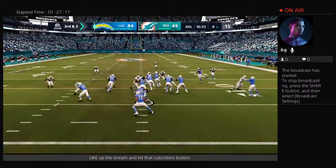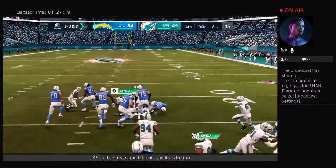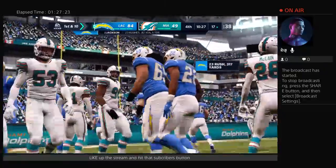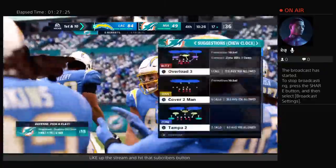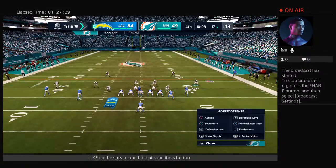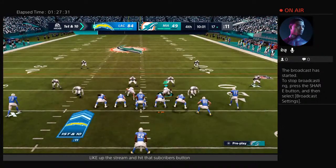3rd down. And here's a handoff out of the gun. And he will have the first down as he's up to his 17-yard line. 9 yards on the pickup there, and it keeps the drive alive. Gain of 9 yards. So from the 17 now, here's a 1st and 10.